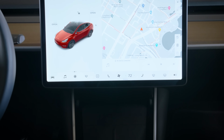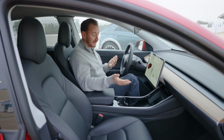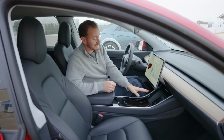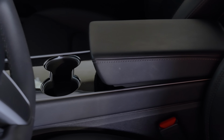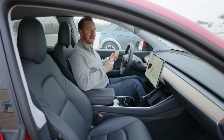Everything revolves through the touchscreen, which we'll get to later, but that means there are no buttons really to speak of. As far as storage, where the Ioniq 5 had that configurable center console, instead with the Tesla, you have smartphone storage up here, center space here, cup holders, and that. It's plenty of space for small items, but in retrospect, it was pretty neat how the Ioniq 5 was at least being clever with its thinking.